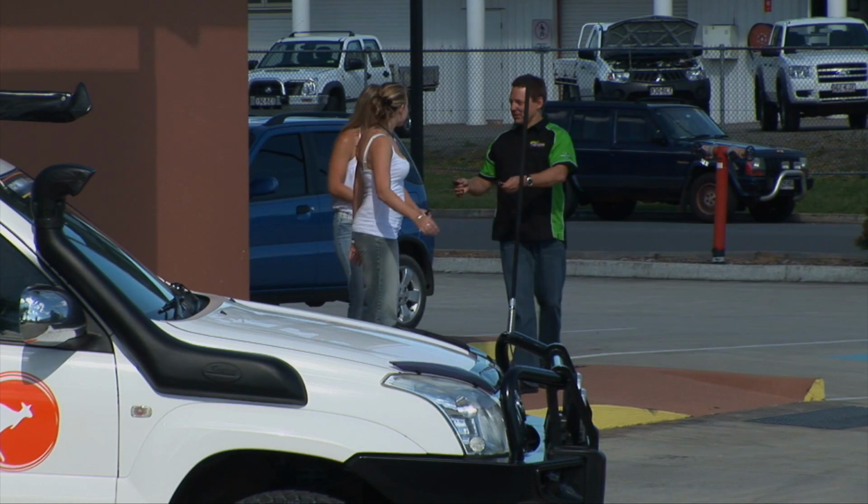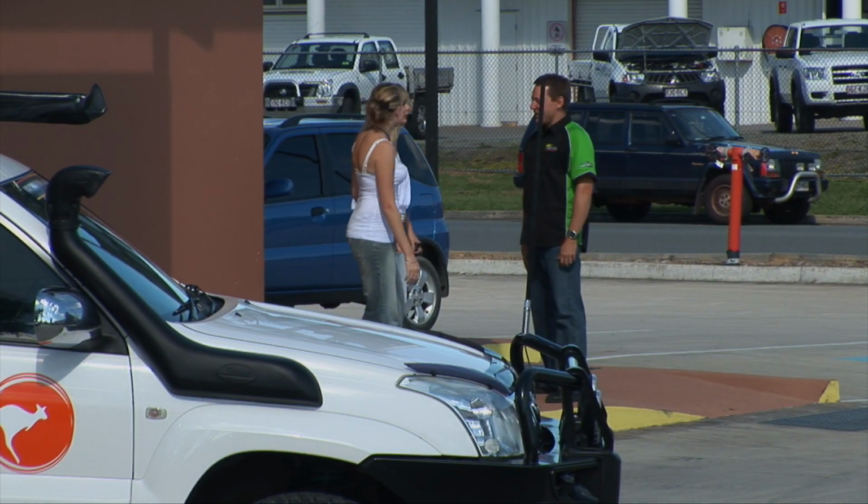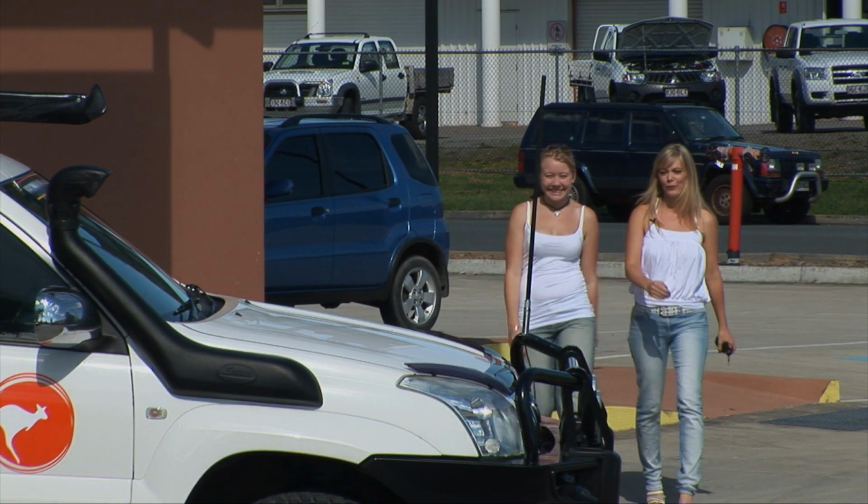No worries, girls. There's your keys. Thank you very much. Excellent. Thanks, thank you, Dave. Enjoy your trip. We will. No worries. Absolutely. See ya. Don't they look great all done up? Oh yeah, they look fab.